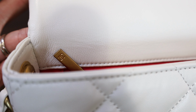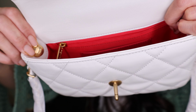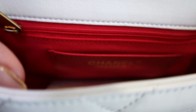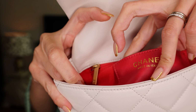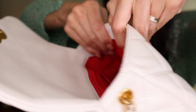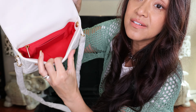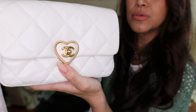It has double C's here. You can see that. And this has double C's here and on the other side. This one does say Chanel, made in Italy, not France, but Italy. Little dilly here, the authenticity thing. Take that blue tape off this because I am not a fan of blue protective tape. That's the inside. So cute, small, and lovely. And you just twist it to close.